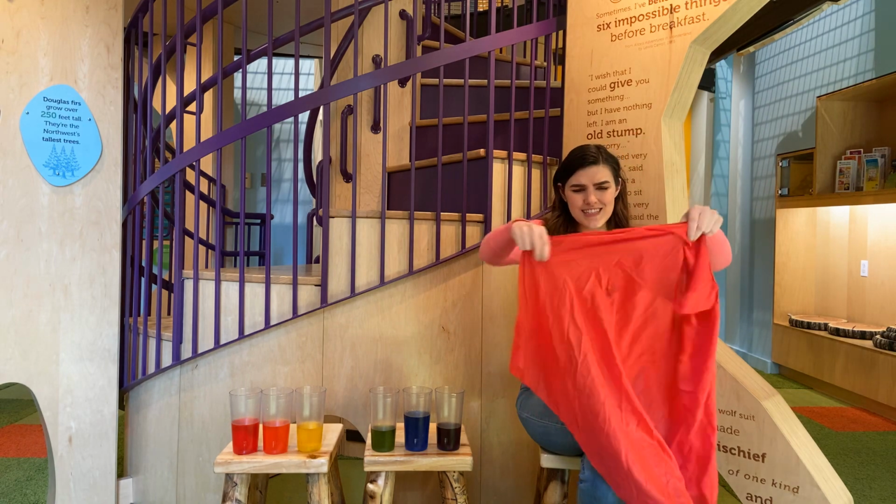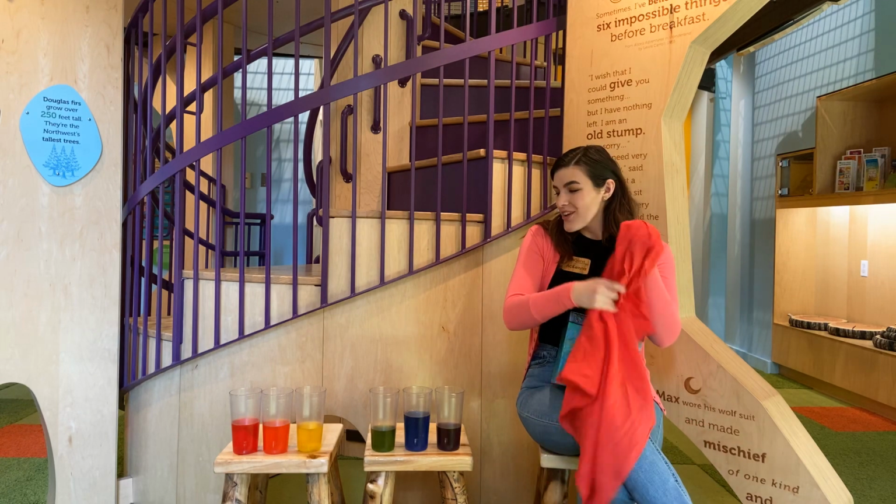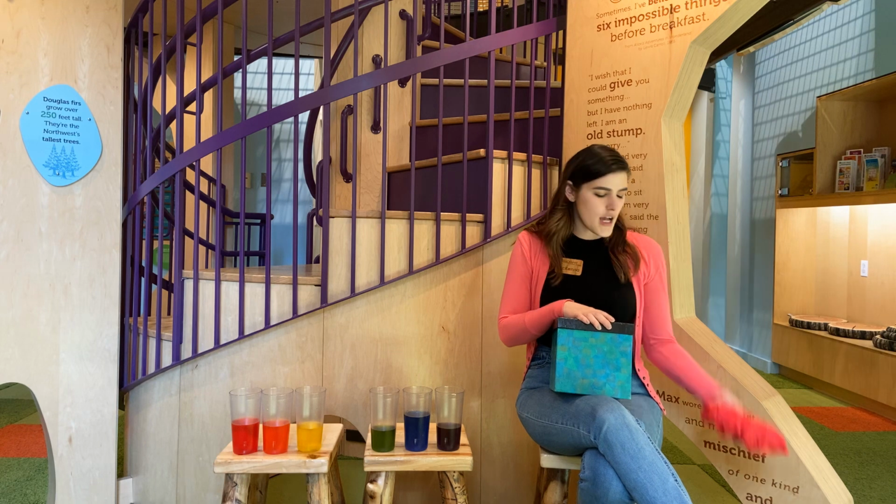What color is this? It looks like I have a red scarf. Red is also one of our primary colors. Let's try one more scarf.